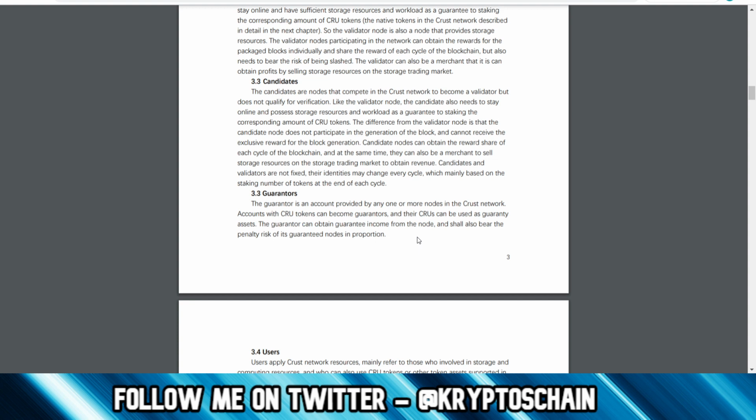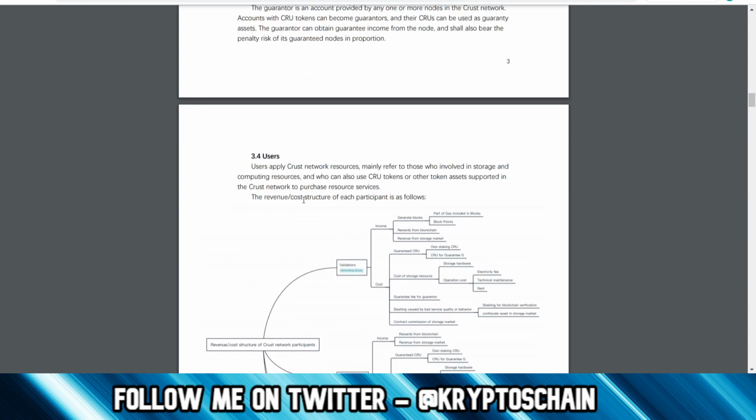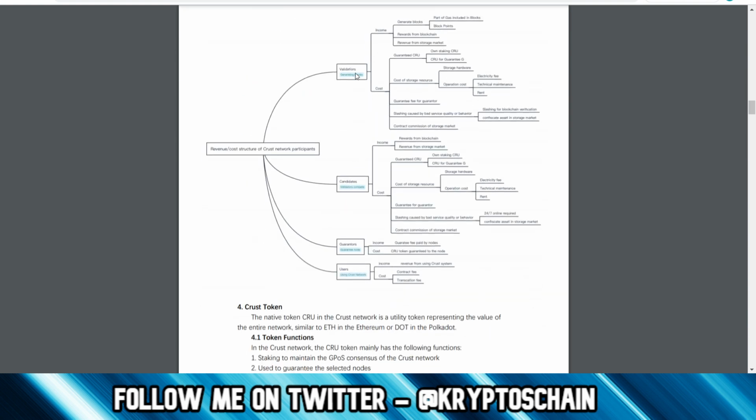And of course, the users, last but not least, are the people that are actually applying the Crust Network resources, and they refer to those involved in storage and computing resources who can also use the CRU tokens supported in the Crust Network to purchase resource services. So that's how you can actually purchase. As you can see here, this is a map of how it looks. The validators, the revenue, the guarantors, and the users, the cost, and also all of this sort of information here.